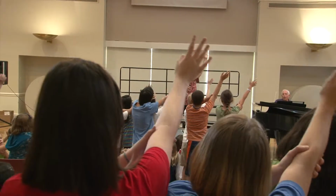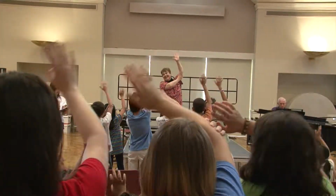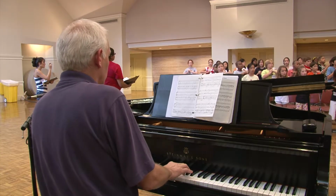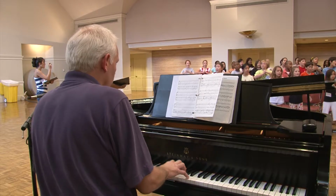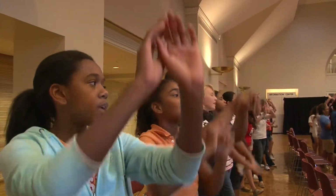We're in the midst of our summer music fun shop for children. Actually, we began with pre-K and kindergarten all the way up through 8th grade. And the older children, 3rd through 8th grade, are in intense rehearsals for preparation for a summer pops concert.